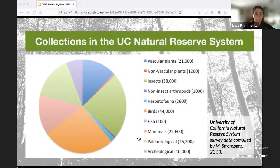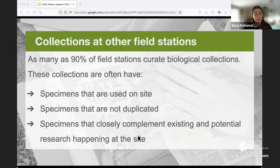So like zooming out even from the UC or University of California Natural Reserve System, field stations in general have collections typically. About 90% of field stations reported that they curate collections in a survey we did in 2013. And these collections have a few characteristics that make them different from the collections that are held at natural history museums or universities. So a couple of those things are that the specimens are almost always used on site. At a museum, it's really typical to like ship a specimen away so that somebody at another institution can look at it. That's not something that field stations really do. They're using the resources on site.